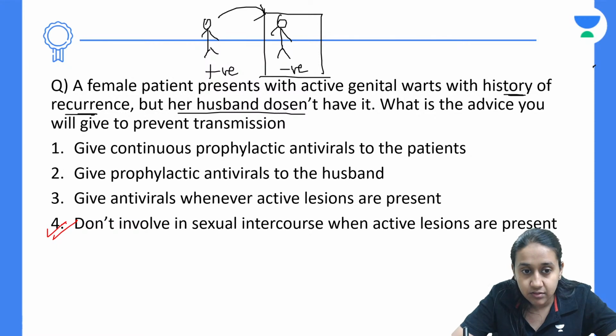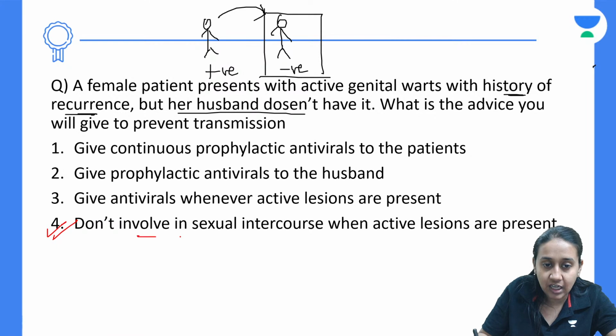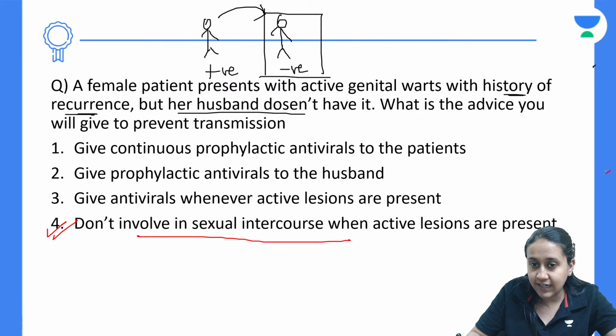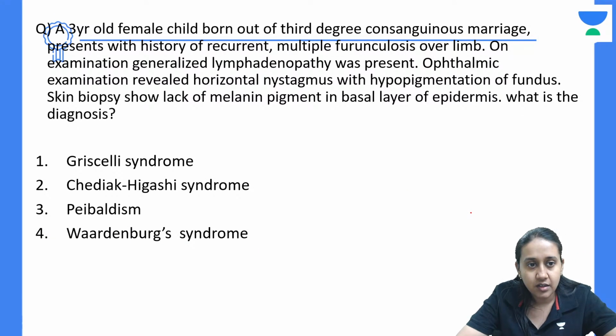What can be done? You can simply ask the patient to avoid involving in sexual intercourse with the active patient. That is the only way which can prevent the spread of infection from the infected patient to the non-infected patient. There are no prophylactic antivirals, there are no prophylactic drugs, and there are no active antiviral drugs for the lesions. Next question.